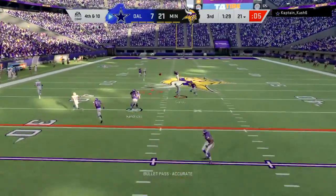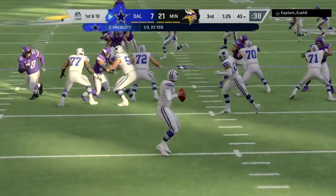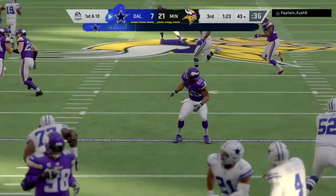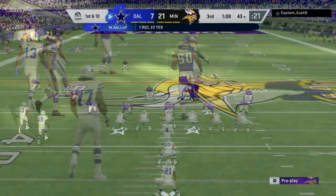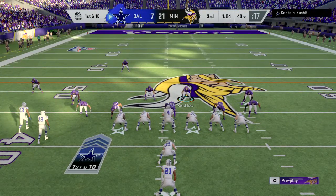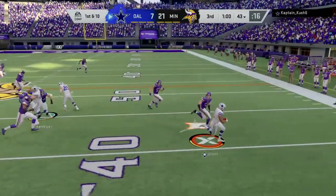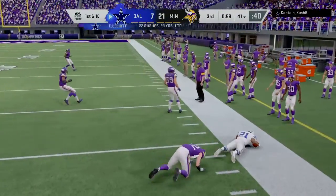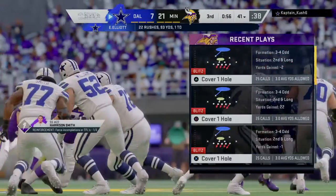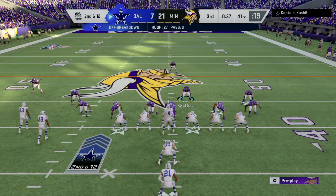They're indeed going for it. It's Prescott. And he's able to hook up with Michael Gallup. So not only do they convert on 4th, but they pick up 22 yards in the process. A first down carry by Elliott. And he'll lose yardage here, back at the 41. That sends him 2 yards in the wrong direction and leads to 2nd down.